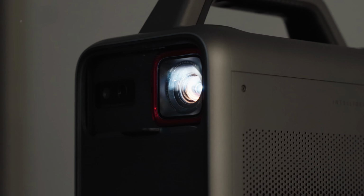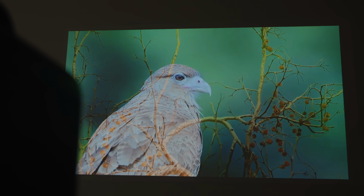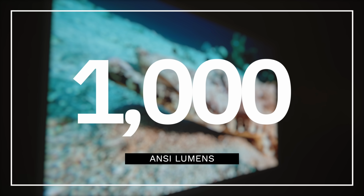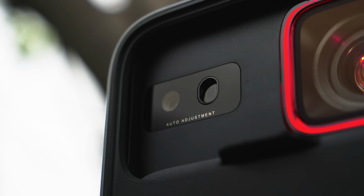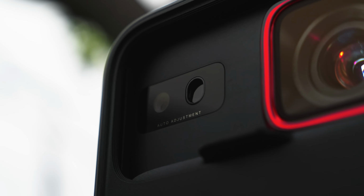Brightness is another gigantic pain point with projectors. It's been one of the main things holding them back for, I guess, now decades, but especially portable ones. The Mars 3 has 1,000 ANSI lumens, which is a ton for a projector like this. And what it means in practice is you don't have to wait for it to be completely dark to actually enjoy whatever you're watching. Plus automatic brightness adjustments based on ambient lighting, so you always have the best image possible.